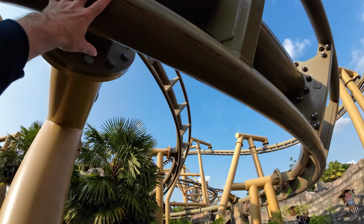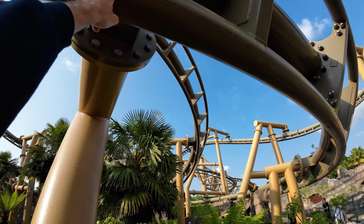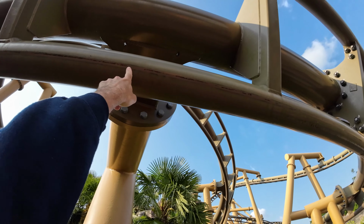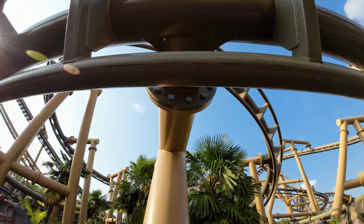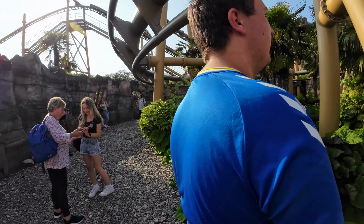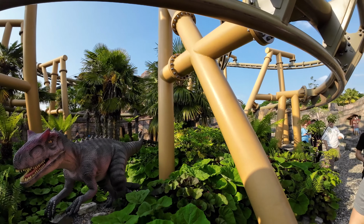Yeah. You can even touch it, and you can see as well where they grease the wheels. So they grease the wheels on Storm Chaser, don't they? And you can see they obviously do it on here as well because there's grease on the track which picks up some of the debris. We have the animatronic. I've been greased.